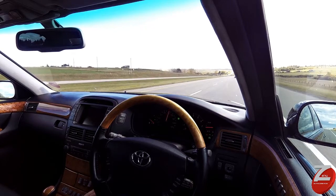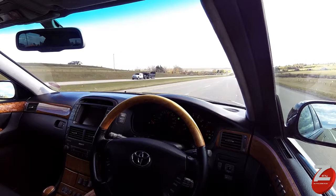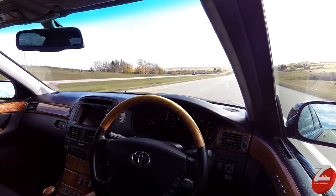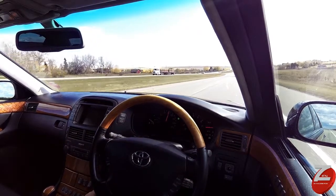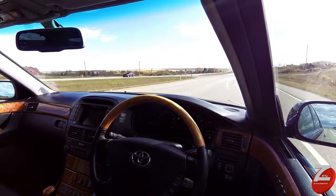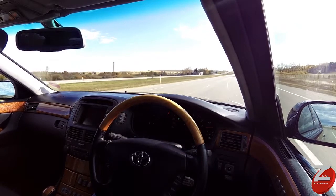Another neat feature it has too for this year of car is automatic rain sensing wipers. There's a big module up by the rearview mirror, and the wipers will adjust their speed, come on as the rain hits the windshield, and as it gets more fierce, the wipers will speed up.